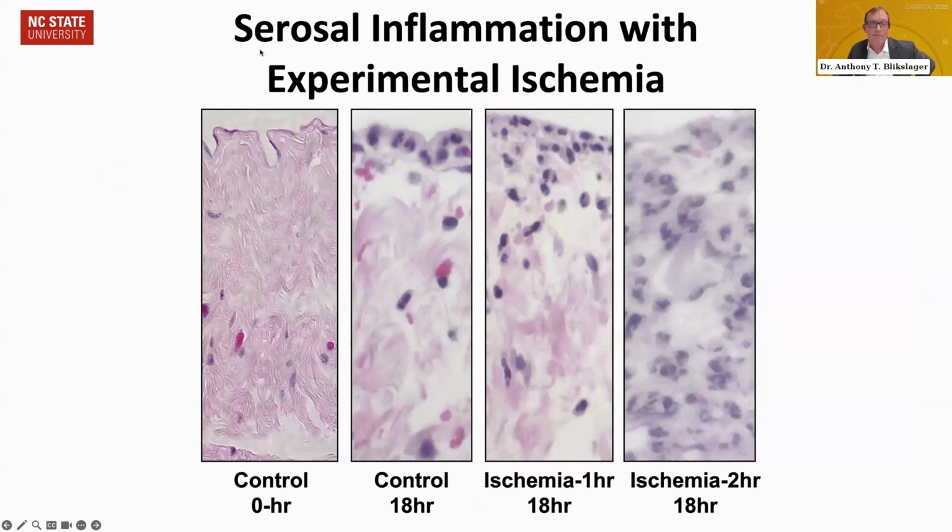So just even from manipulating the bowel, when we look at the serosa, which is what this is, normal serosa out here on the left. This is normal bowel 18 hours after we did the surgery. So this wasn't strangulated, it was just manipulated. And these are all neutrophils here that are starting to replace the cells on the outer edge of the serosa. And some of these neutrophils are going down deeper into the serosa.